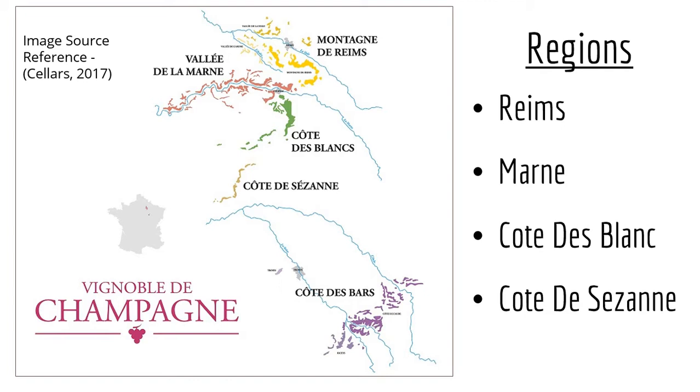The first region is Reims. Reims is a predominantly Pinot Noir region. It means there is around 38% of production of Pinot Noir grapes. However, it also produces around 28% of Chardonnay, which is a white grape variety which is utilized in production of champagne. Moving to the second region, we have Marne. Marne is known for Pinot Meunier, which is grown in abundance. And Pinot Meunier are the grapes which bring different aromas to the wine.